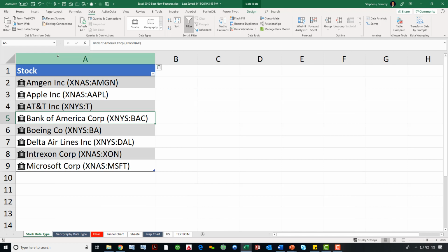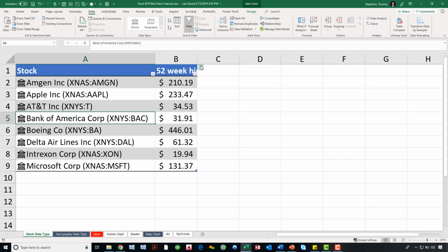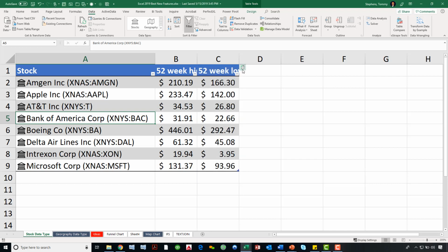Now, in and of itself, that's not that exciting until we begin to realize what we can do with these new data types, in this case, the stock data type. Notice up here in the upper left-hand corner of what is now cell B1, I will click that Add Column icon and tell Excel that I want to pull in the 52-week high for each of these stocks. I'll repeat that process over in column C. Let's get the 52-week low.